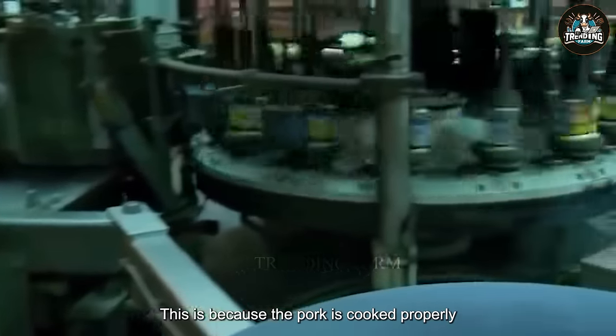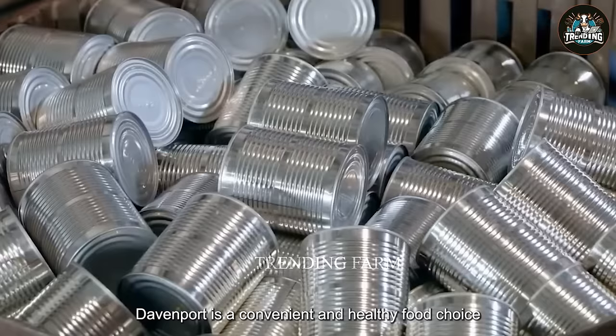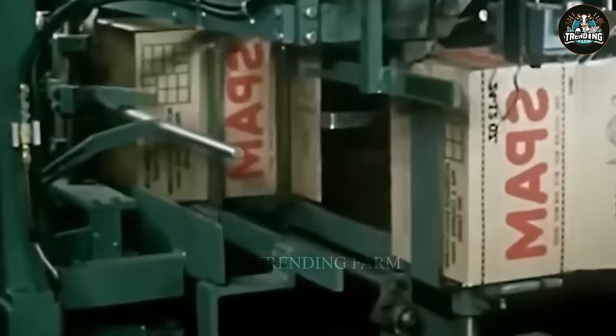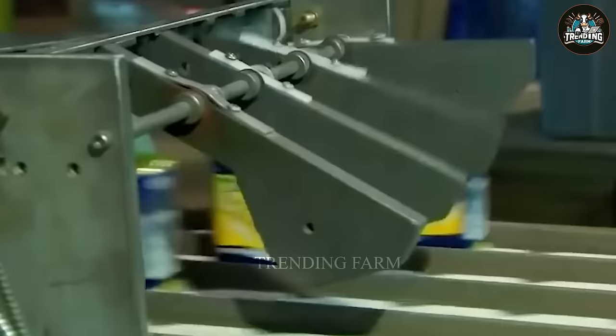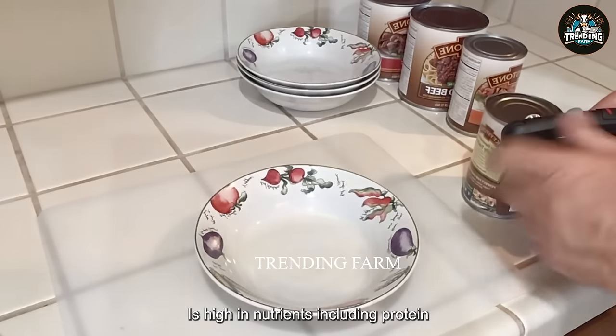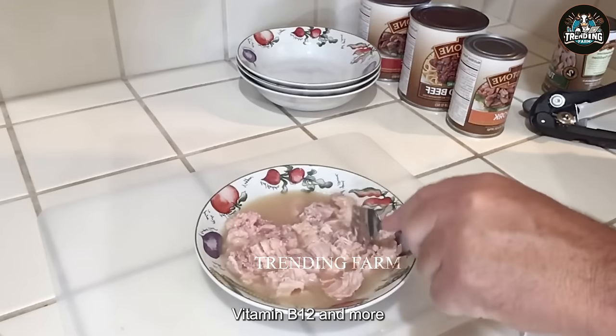This is because the pork is cooked properly and the container is airtight. Canned pork is a convenient and healthy food choice. Canned pork is high in nutrients, including protein, iron, vitamin B12, and more.